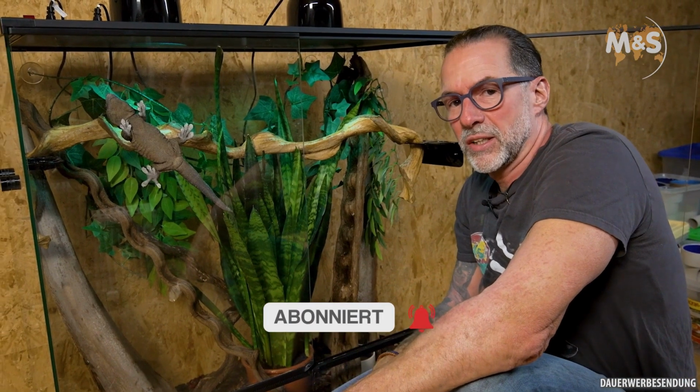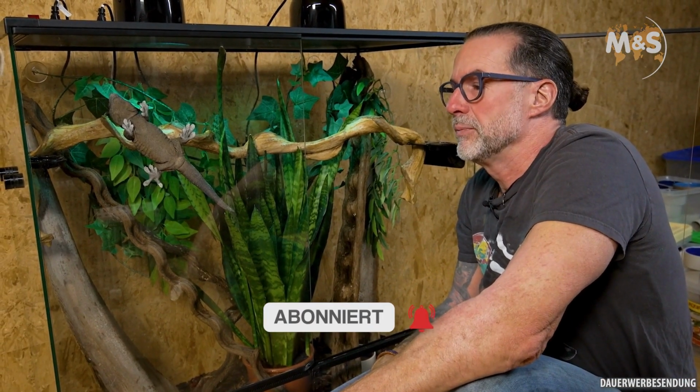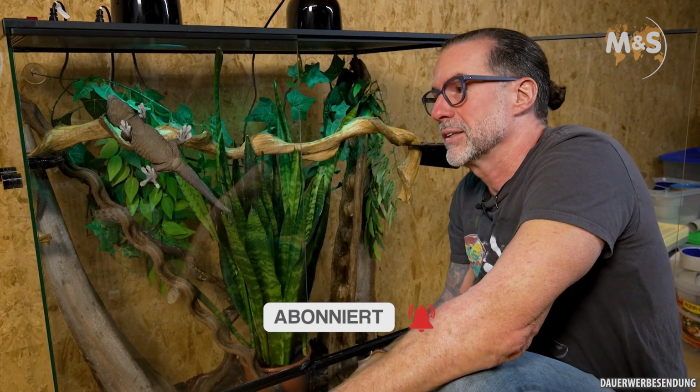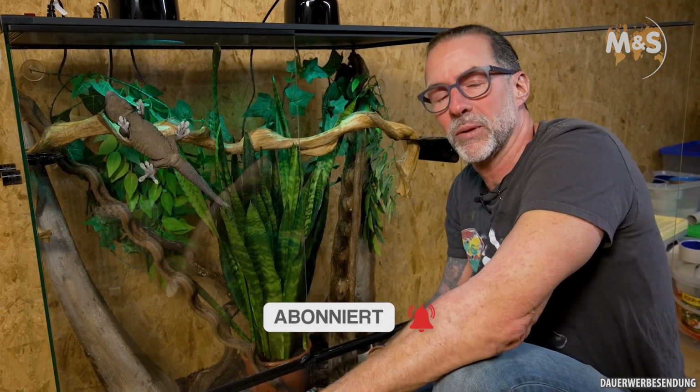So, as I said, I think, or I claim, it's the rarest gecko in the world. And let's hope that through breeding and terraristics, we can make this rare gecko a bit more common.